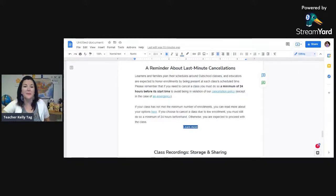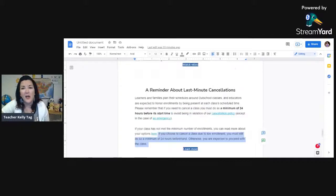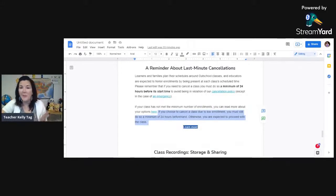So they're clarifying a reminder about last minute cancellations. Learners and families plan their schedule around Outschool classes, and educators are expected to honor enrollment. So if you're going to cancel due to low enrollment, you must do so a minimum of 24 hours before the start time to avoid violation of our cancellation policy, except in case of emergency. If the class has not met the minimum number of enrollments, you can read more about your options here. If you choose to cancel a class due to low enrollment, you must still do so 24 hours beforehand. Otherwise, you're expected to proceed. So if you have a minimum cancellation policy, do it before 24 hours.